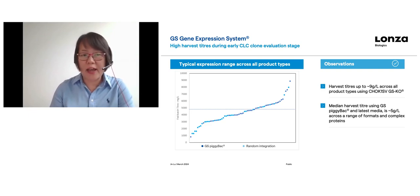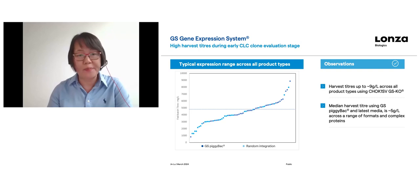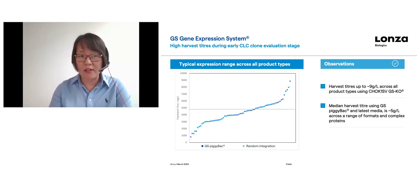In terms of the titer you can expect from using the Lonza GS system, I have some data displayed on the graph here. This data, collected since 2020 from our various global manufacturing sites, shows the titer obtained from the lead clone at the early stage in the cell line construction process. The data covers a wide range of different product types that we have produced at Lonza since 2020. As you can see from the data here, the harvest titers can go up to 9 grams per liter, and the median harvest titer using our GS piggyBac technology and the latest media is 5 grams per liter across a range of formats and complex proteins.